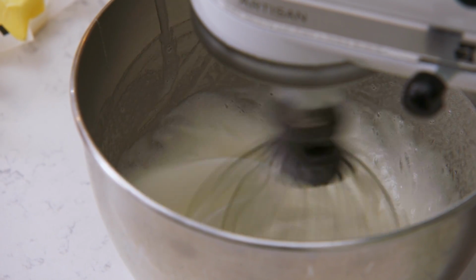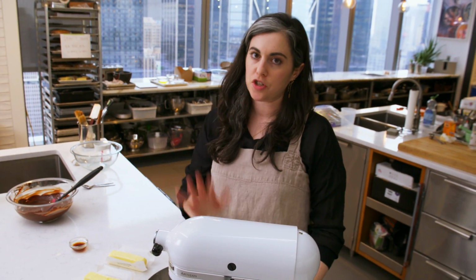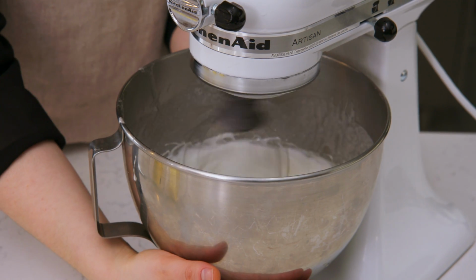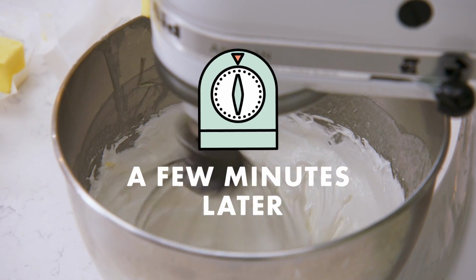The essential idea behind these styles of buttercream is that I'm emulsifying butter into meringue. If I were to start to add my butter before the eggs have had a chance to cool, I would melt the butter and I would not get buttercream. So I want to beat these until the eggs have fully come to room temperature.